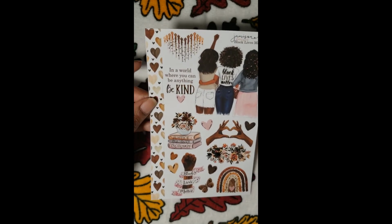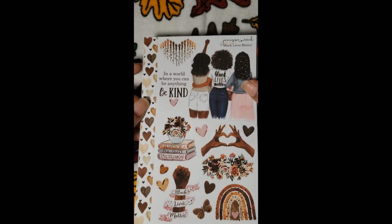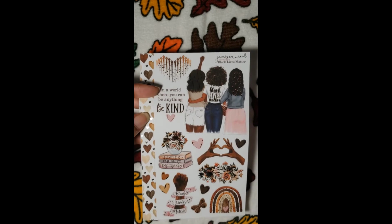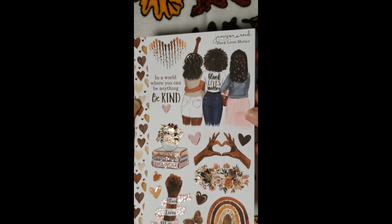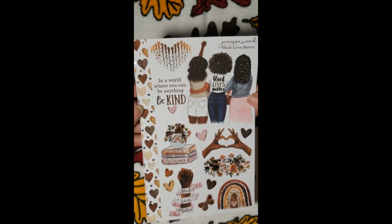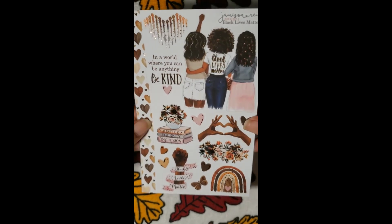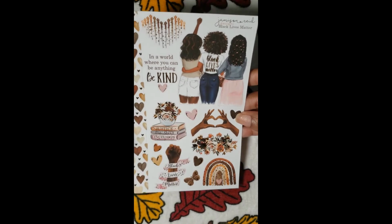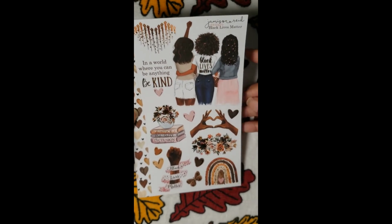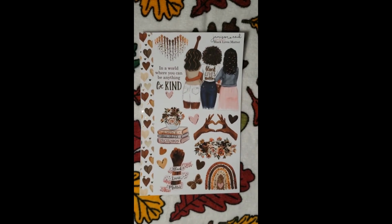And then last but not least, we have the Black Lives Matter collection. I chose to get the deco sheet, and it is also in rose gold foiling. All of my kits I got in some color foil. And so this is Black Lives Matter. It has the girls again. It says, in a world where you can change anything, where you can be anything, be kind. And then it's justice, equality, and inclusion. It has a little rainbow, and the rainbow is in those nice, deep, rich cocoas and browns and very soft pinks. So this is a beautiful collection that she has released.